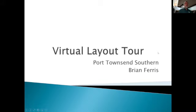We'll start with our first layout tour, which is Brian Ferris from Olympia, Washington. Good morning, everyone. I'm going to talk about my layout, the Port Townsend Southern. So I'm going to go ahead and get started.